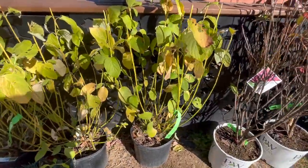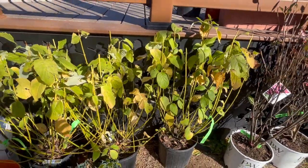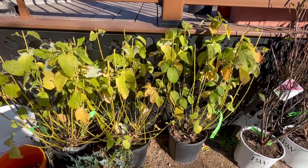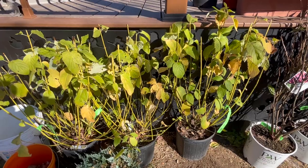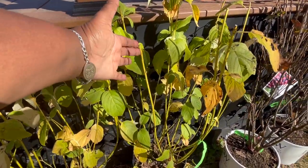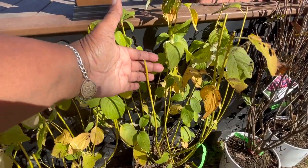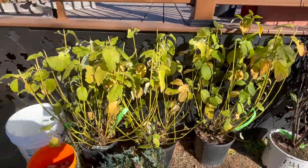We also have three red yellow twig dogwoods that I think, as you can see in the sun here, are shining very, very beautifully against the sun. And I think even with the bare branches, we're doing this mainly for the bare branches that we'll be able to see throughout winter to bring a little brightness to the flower bed.